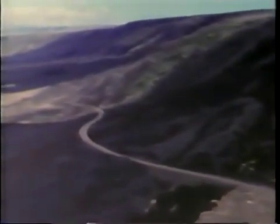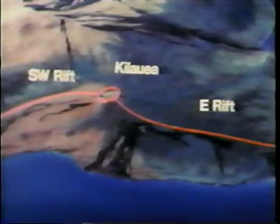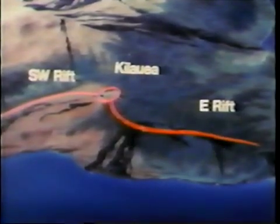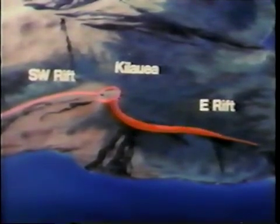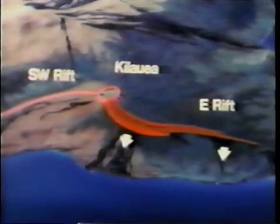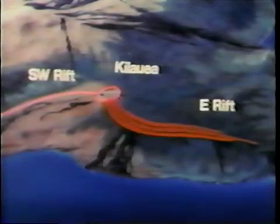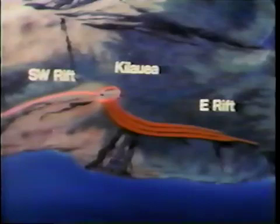Future landslides seem inevitable. Most intrusions occur in Kilauea's summit area and along the east and southwest rift zones. Some dikes extend more than 20 miles from the summit, and in so doing they push nearly the entire south part of the volcano seaward. An important consequence of this process of intrusion and push is that the volcano grows when magma is intruded into it, as well as when lava is added to its surface.